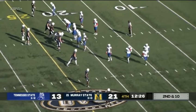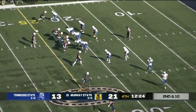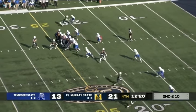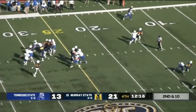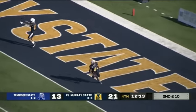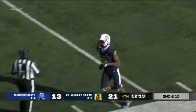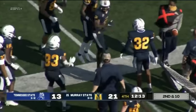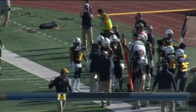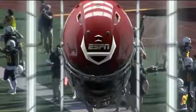That gets us under the 12-and-a-half-minute mark from the top hash mark. The Racers put trips to the right, single wide out to the left is Brooks. Rice pumps, throws, has his man. Honeycutt at the six, he'll scoot into the end zone for the touchdown, Malik Honeycutt. And it's another six for Murray State on Honeycutt's first touchdown grab of the year.